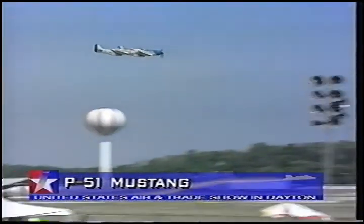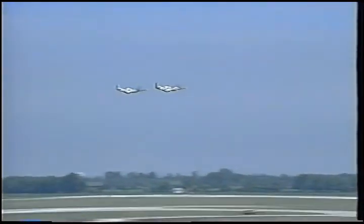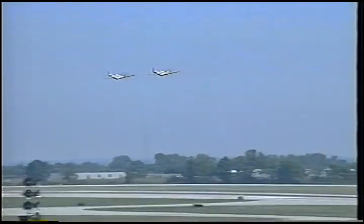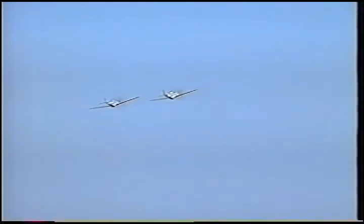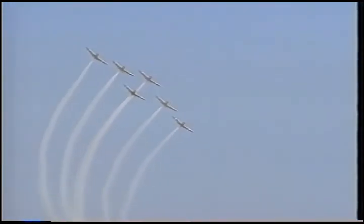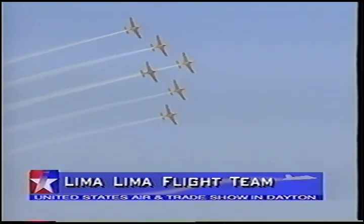Bunch of engine on these airplanes, Ed, and the roar of this engine is just glorious. The smooth sound of the inline engine. Ah, love that. Beautiful airplanes, powerful airplanes. And this was the airplane that the silk scarves were flying out of against the ME-109s and the Focke-Wulf 190s in Germany. And this is the Lima flying team.